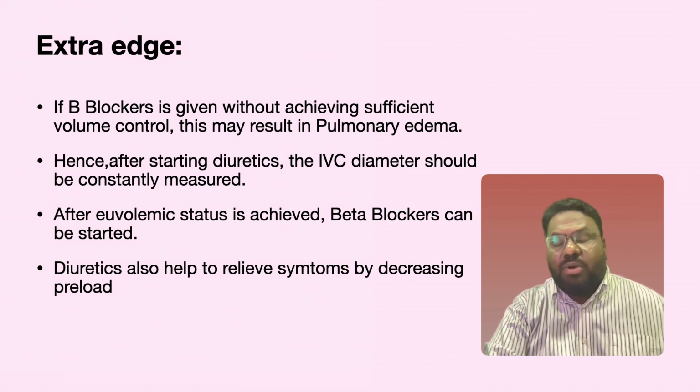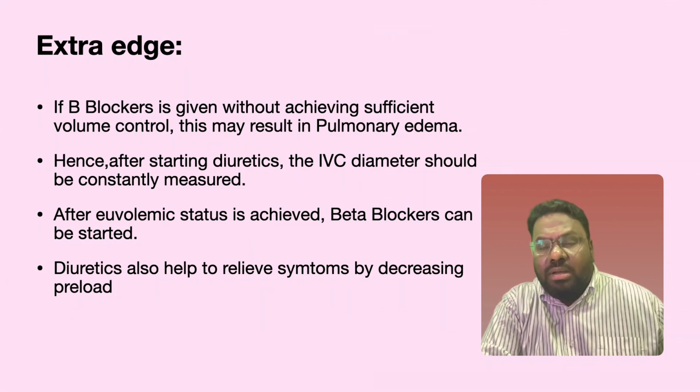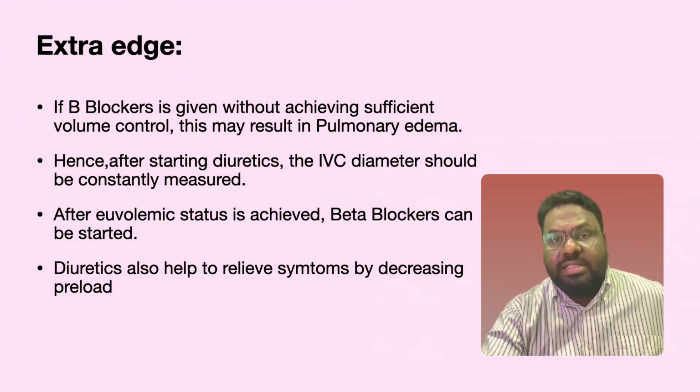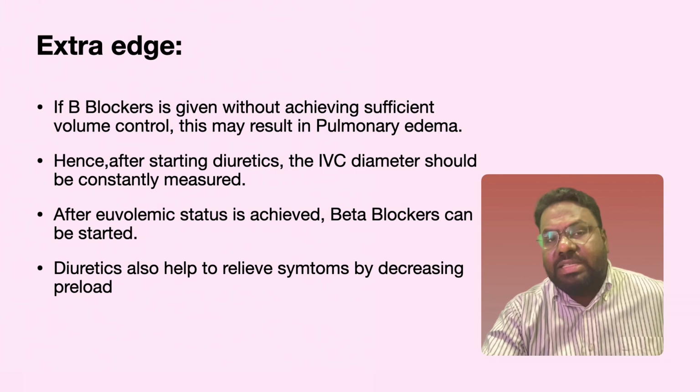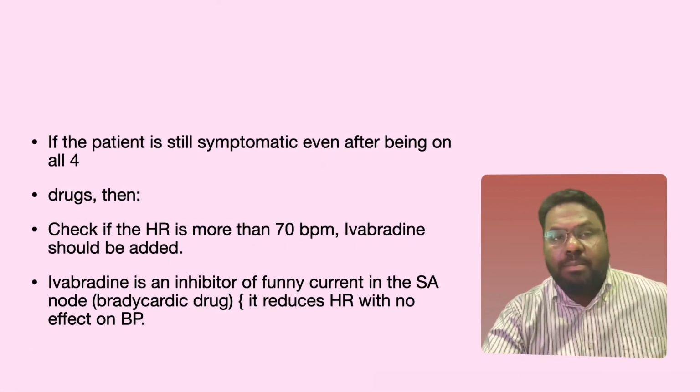Now, this is an extra edge point, not for students who are writing their university exams, but for students who are going for the NEET exam. Remember, if beta blocker is given without achieving sufficient volume control, what happens? It may result in pulmonary edema. So you should start diuretics first, then check the inferior vena cava diameter to assess volume. If the patient is in euvolemic status, then you start with beta blocker, and diuretics can also be used to relieve the symptoms by decreasing the preload.